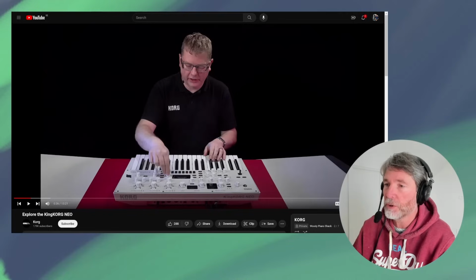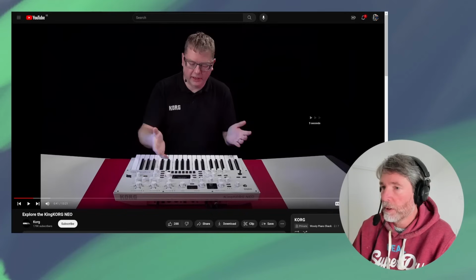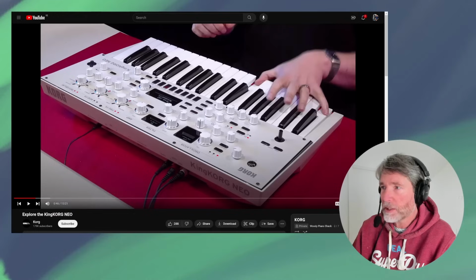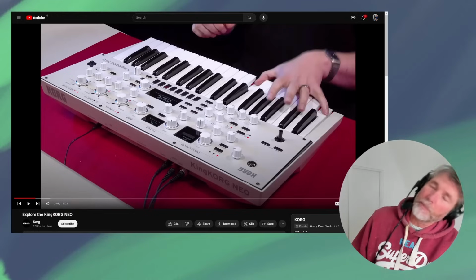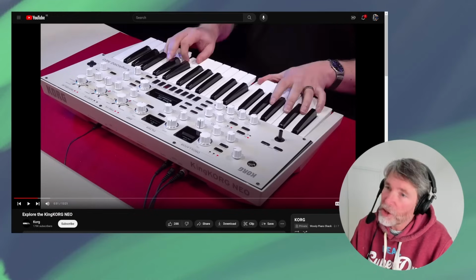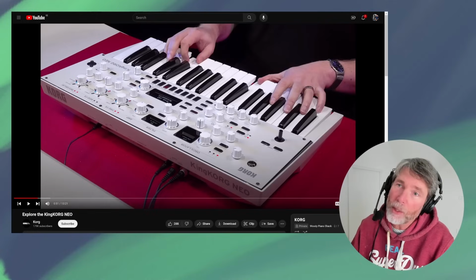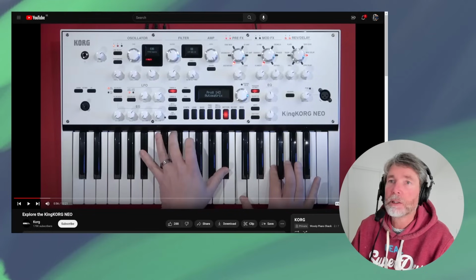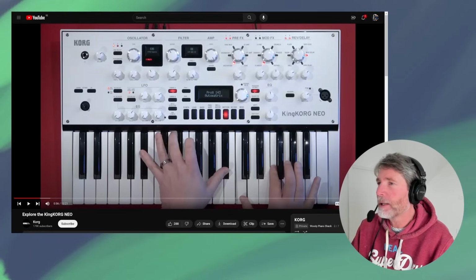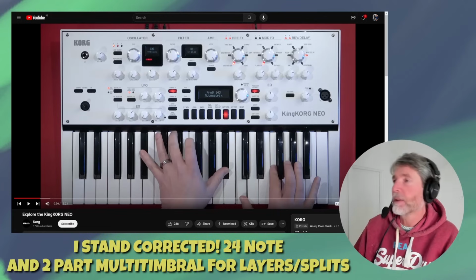This is similar to the OPSIX, WAVESTATE and the ModWave with the full-size keys, it looks like, but only 3 octaves by the look of it. But yeah, another VA synth, 3 displays here. I do love the design of this. That white color on the whole thing looks really posh. Look at that. Haven't checked the specs, but I think this is also another synth with fairly limited poly.